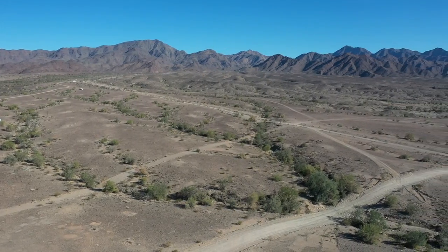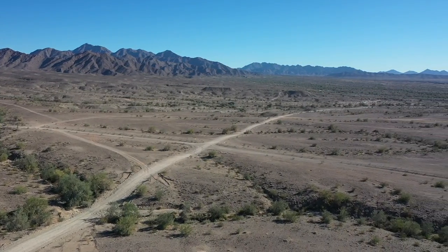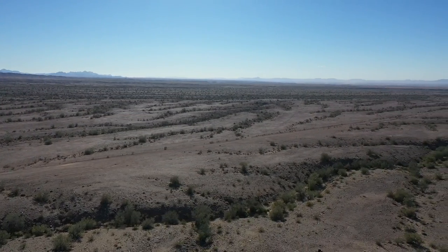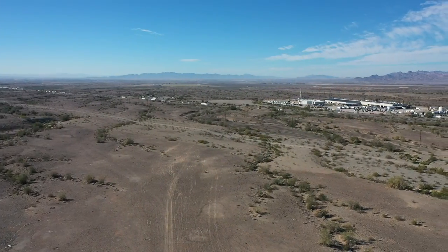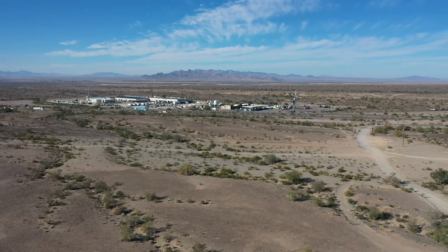Check out all the dirt roads. I mean, if you're into four-wheeling, motocross, whatever, this is it. Absolutely breathtaking sunsets here when they got clouds. I have filmed here many, many times. It's one of my favorite little places to take pictures.